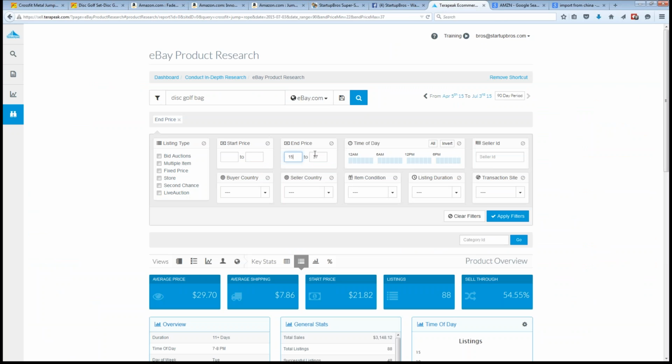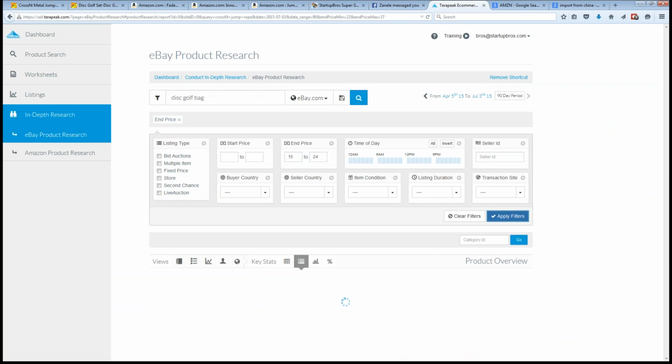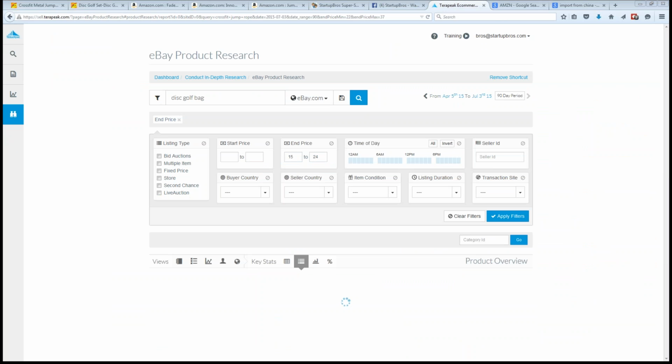No, just disc golf bag. And the product's selling for $18.50 on Amazon. So we're looking at anywhere from 15 to 24 maybe. It's probably the same product.